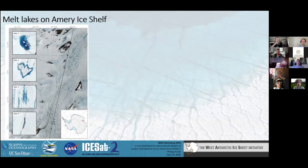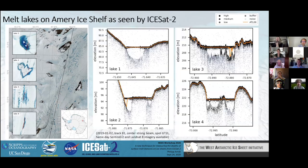So we took a look at a very particular set of these four melt lakes on Amery ice shelf that experiences melt during most seasons close to the grounding line. And so the data looks something like this. Again, you see through the melt ponds, you see the flat surface and you see the lake bed. And then the orange line here is the ATL06 land ice elevation product, which is just designed to detect one surface. So we see that it goes a little bit crazy over melt ponds.